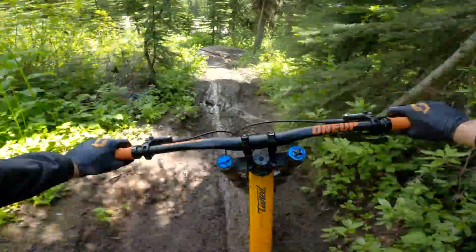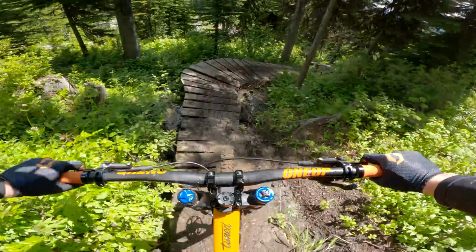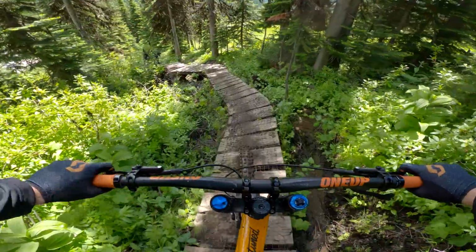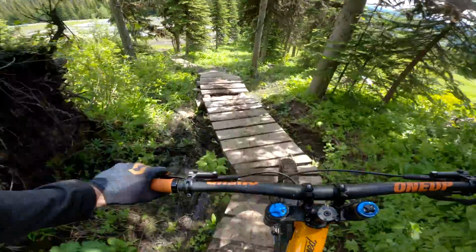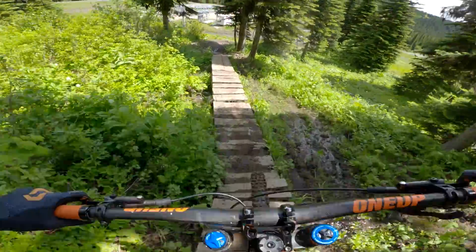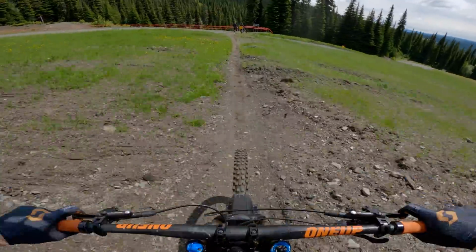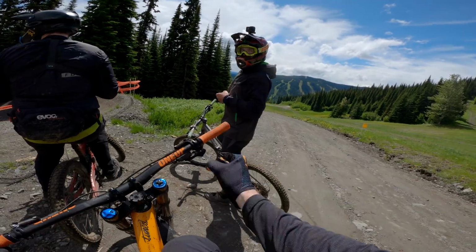This wooden bridge got the better of me yesterday with it being wet, but this time I trusted my tyres and rolled straight through it. Yeah, come on. Cool. And that was the first trail in the bag. Even did the wood. Yeah, did the wood. Nice.